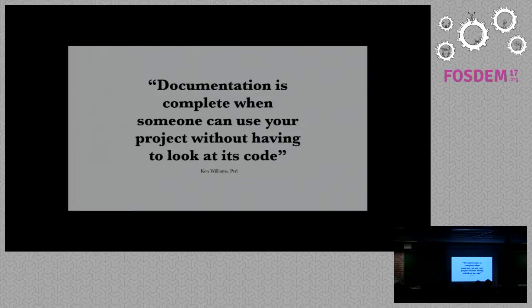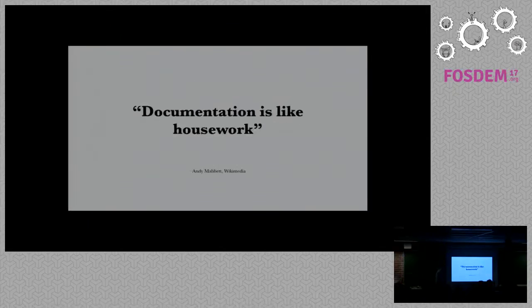And this is common. Often when you don't understand the documentation, you dive straight into the code and try and figure it out. But why is this? This is another quote from someone possibly slightly less well known, a guy I met from Wikimedia. When I was doing a similar talk to this, he said, documentation is like housework. We all know we should do it, but we don't really want to.